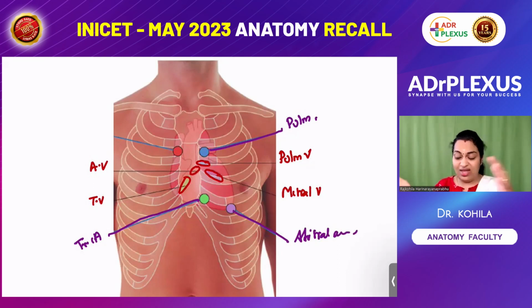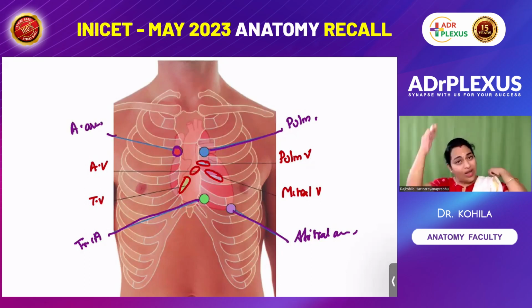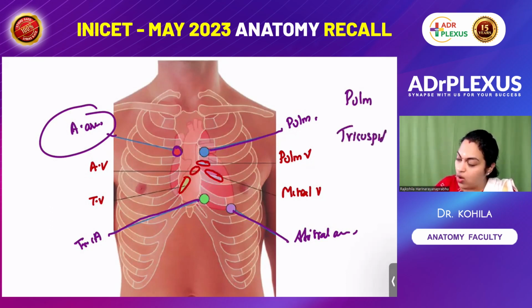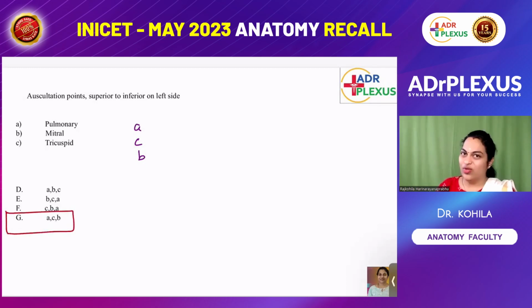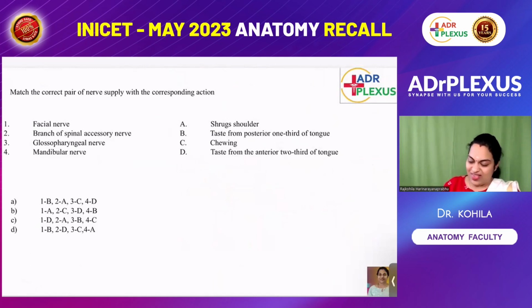And the same on the right side, second intercostal space here, closer to the sternum, this will be the aortic area. So the one which is not on the left side is the aortic area. The one which is superior most on the left side will be pulmonary, and then comes the tricuspid, and lower down will be the mitral. Okay, did you all get it right? Easy only, no? So A, C, and then B. So the right answer is, you got it right? And this was again another easy question.